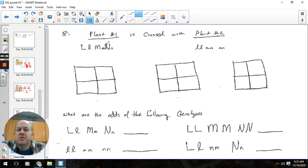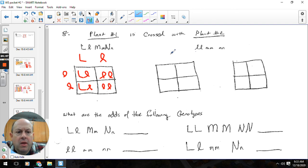Okay, another trihybrid. So we have big L, little l, crossed with little l. So our Punnett square looks like that. Big M, little m, crossed with little m. So our Punnett square looks like that. Crossed with a little n, little n. So our Punnett Square looks like that.